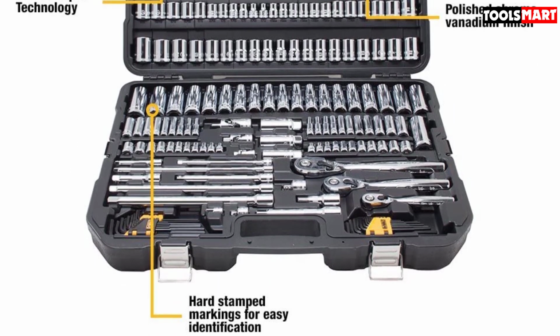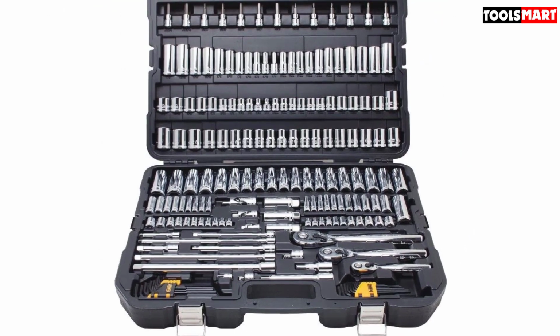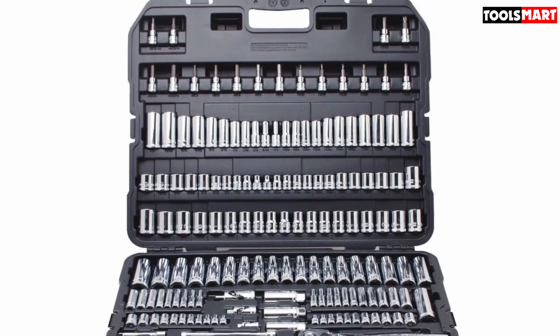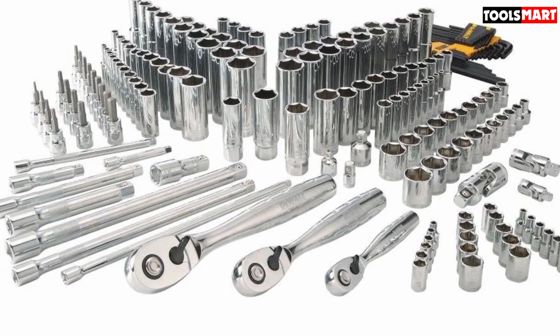They are made using vanadium steel material combined with a chrome finish which makes cleaning up easy and ensures long-lasting usage of these tools. These toolsets do not guarantee to tackle every problem in your car, but there are still certain problems it would help in sorting out, and it also does its job extremely well.